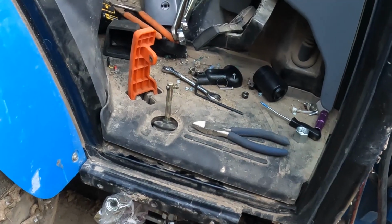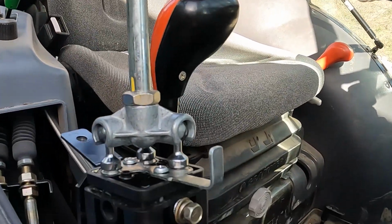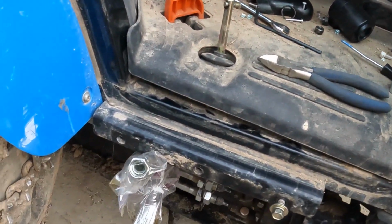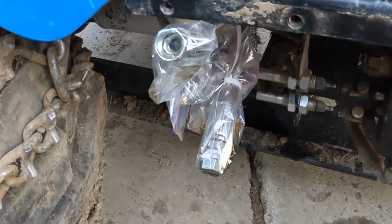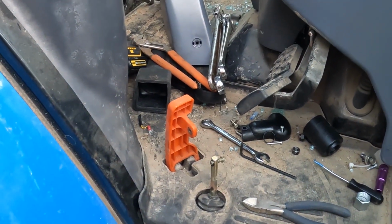So as you can see here, I've actually torn this all apart already because I had to remove that switch and everything. And so this is my big mess. I got some bags on the hydraulic lines to try and keep things clean as long as possible. This tractor's been sitting here now for a few days waiting on that control board.